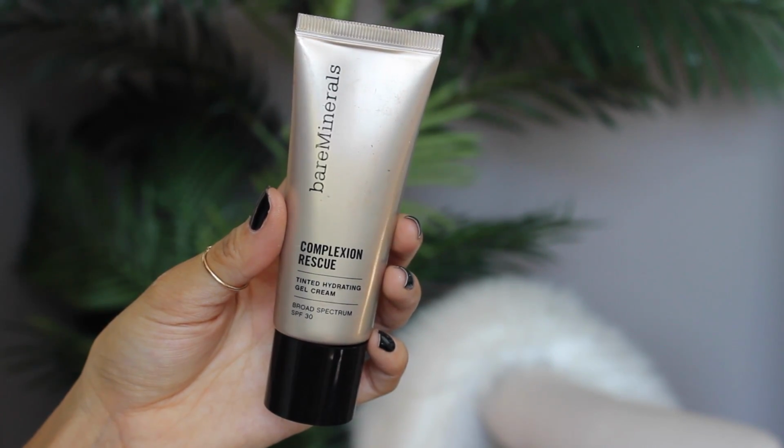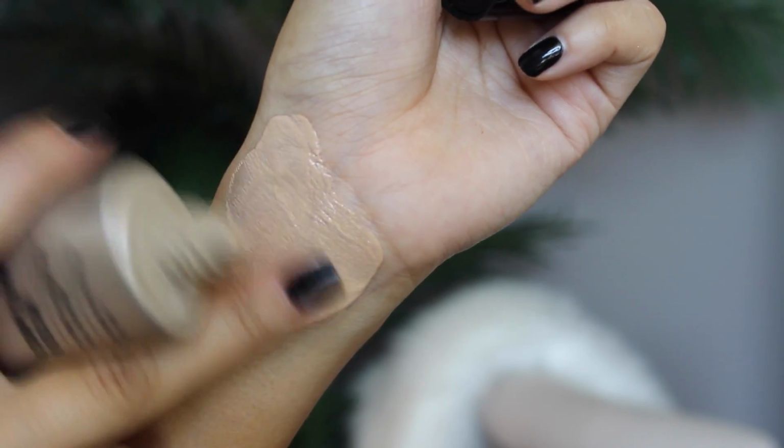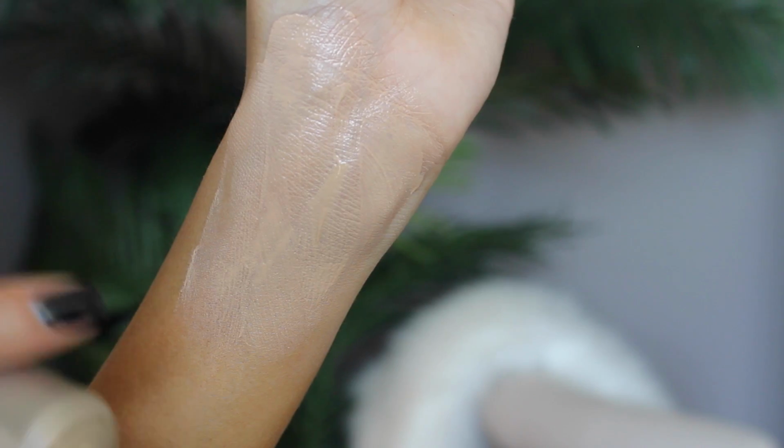Next up, I want to talk about the Bare Minerals Complexion Rescue. I don't own anything else like this product. This is the only foundation slash tinted moisturizer product that I own that actually makes my skin feel better when I take it off. This is extremely hydrating and nourishing on the skin. It's quite buildable. You could get medium coverage with this. It's not going to be totally full coverage, but it still looks radiant and natural on the skin.